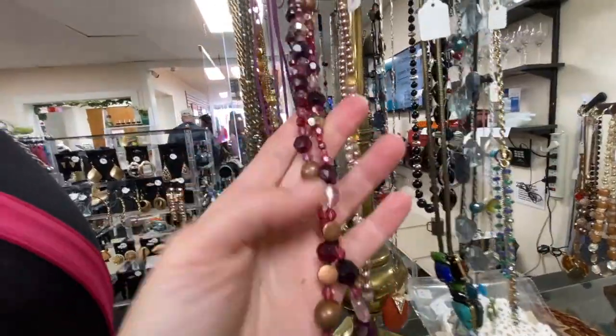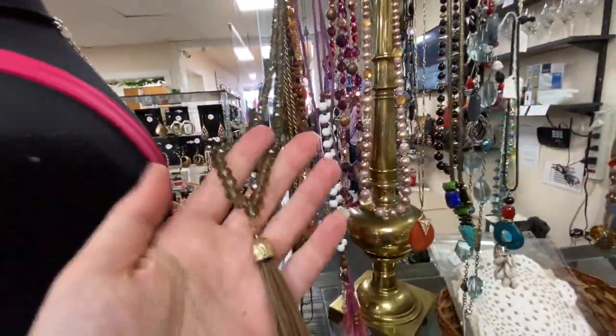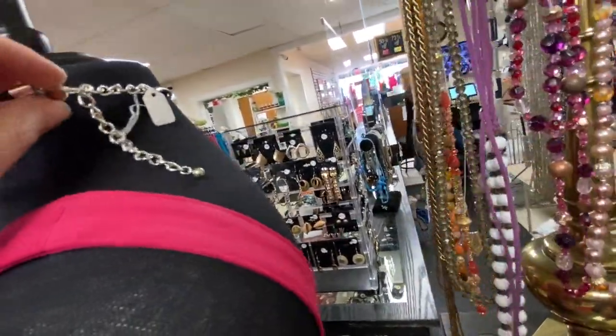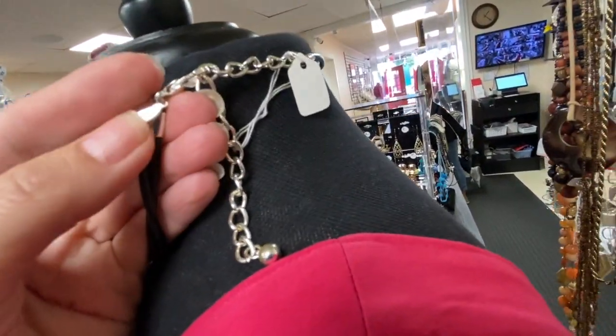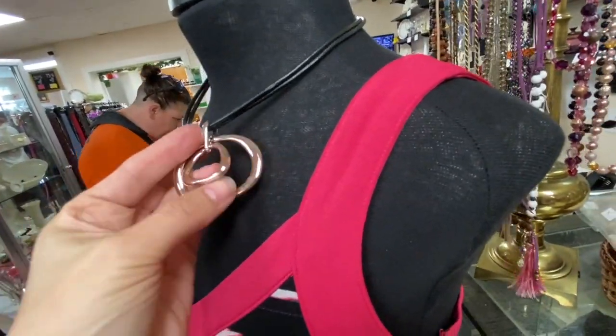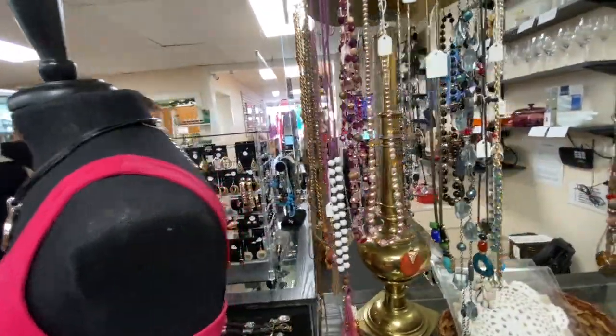This. Oh, no, it's not. It's like super light plastic. I like the blue one. Like the blue one? That's crystal. Let's see what this says. Chico's. I think it's more of a common one. I don't think I should get it. It is beautiful though. Let me know if I was wrong about that.